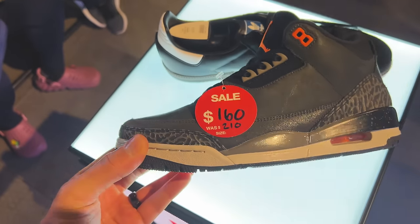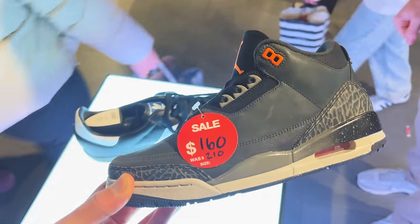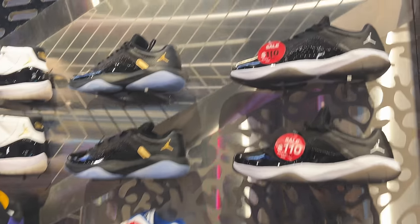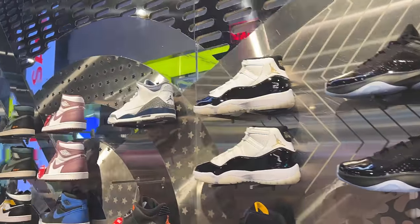Ooh, they got some J's over here. Hold on real quick. They got the Fear 3s on sale, $160. Bro, on sale, $160. Damn. That's fire. Hey, good shoe. Bro, you see what I see right there? I know you see it.